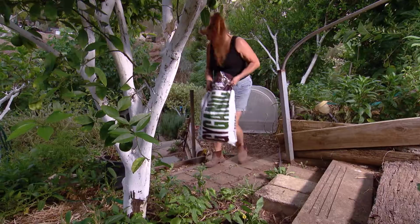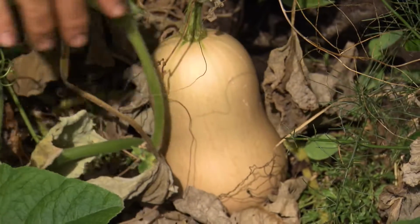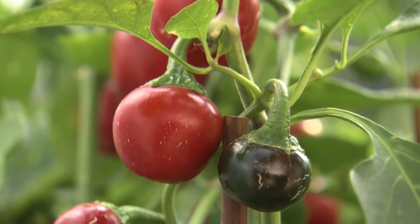How many plants are in the garden? At least 1,000. 1,000 plants. And 300 varieties. And spaces for how many more? I think I've only got 3 spaces left for trees, but there's plenty of understory. Oh, yeah. Oh, there's no doubt about that.